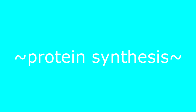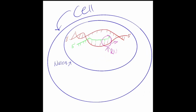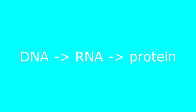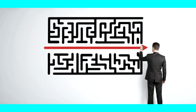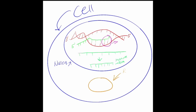We call this protein synthesis, or protein biosynthesis. The steps of protein synthesis are described by the central dogma process, which sadly involves no dogs. Essentially, it goes from DNA to RNA to a protein. The steps from DNA to RNA is called transcription. RNA to a protein is called translation. As simple as it sounds, there's a lot more to these steps. Let's take a look at these steps individually.